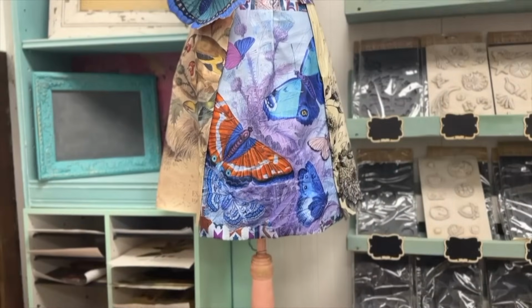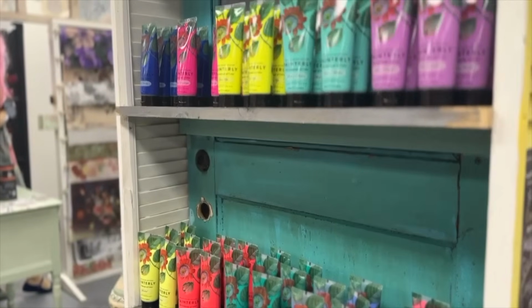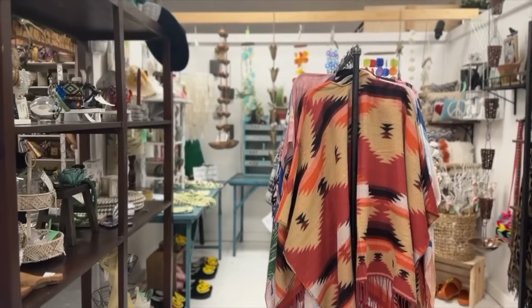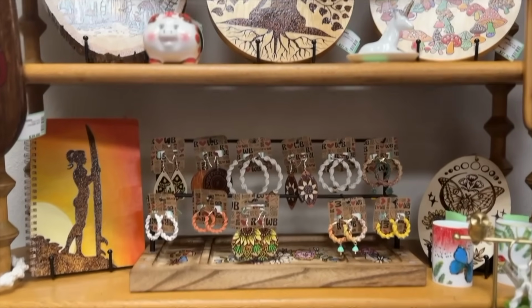My booth space is just a few doors down from my favorite consignment store, so I stopped in to fluff my space and see what is new. It is the Encinitas Antique Mall, just down the street from Orange Theory.